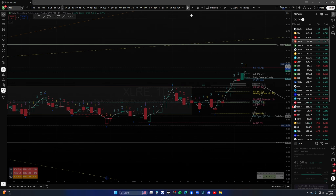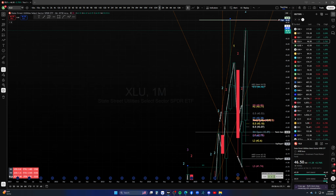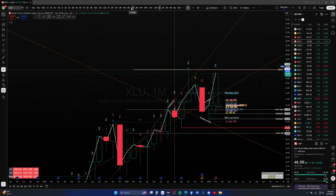Congrats. The monthly XLU. XLU is another one that I'm liking. We're still gunning for those last year highs at 46.89. Nice monthly, off the failed break through the broadening formation, taking out previous month's highs, and now we're gunning for the October 2025 highs. We go down to the 2 week. Nice LR. We're getting this cleaned up. 312 on the 2 week.